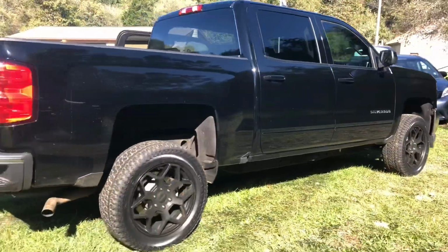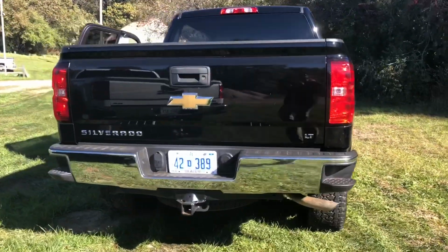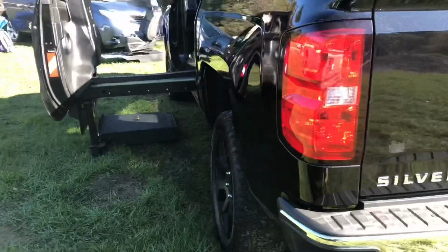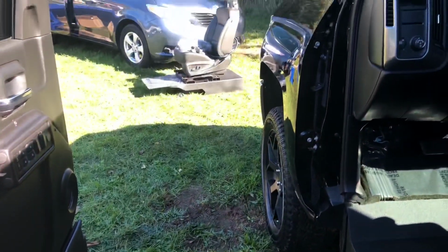Beautiful vehicle. Both of these are like brand new. These trucks these days alone are usually around 50, 60 grand for a brand new truck. So these conversions are pretty awesome to be able to get a truck like this and still be close to the same price of what these trucks go for brand new. We try to buy ones that are a year or two old with very low mileage that are like brand new that have already depreciated, so we can pass along those savings on to the customer.